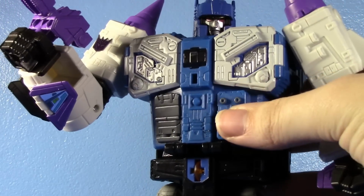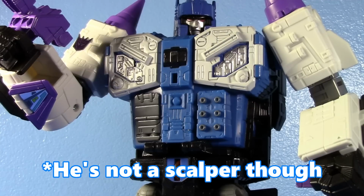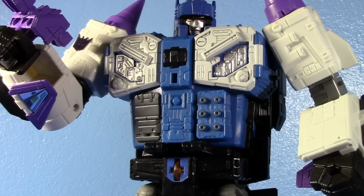Number 3 goes to Titan's Return Overlord. Now, if you're familiar with my toy show videos, you are familiar with my boy Swage the Scalper, and he got this thing, and he was kind of skeptical, thinking leader class figures these past few years have not been good. And then I told Swage, this thing is amazing. It's a very good thing.